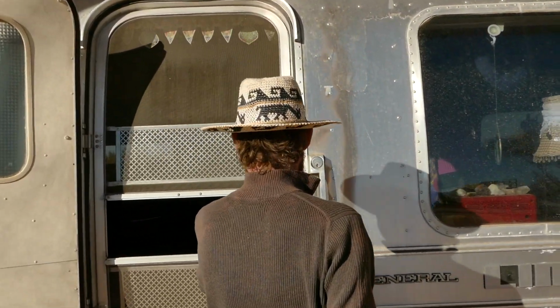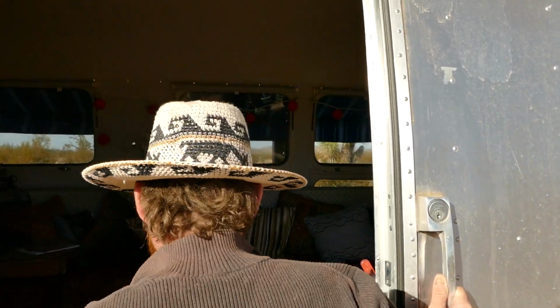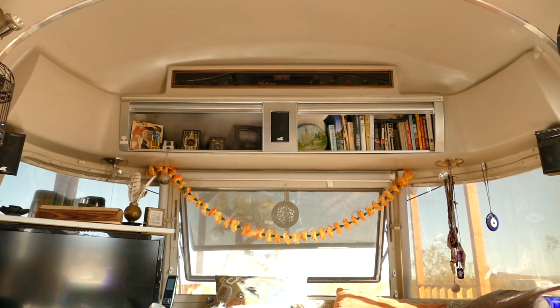Okay, we're coming in, girl. It was previously owned by a movie studio in Hollywood. They used it as a director's trailer, so they would pull this up onto site, and then I guess him and his assistants would come in here and look at the footage, and that's why they have this system in here, so they could watch the footage of the shoots for the day and do whatever directors do.